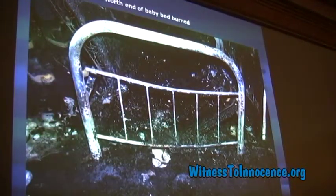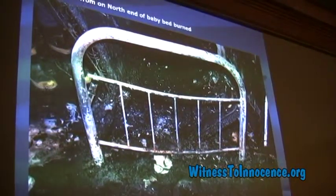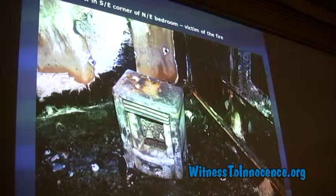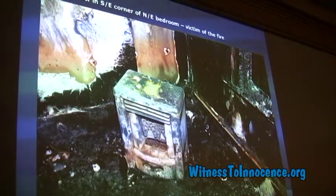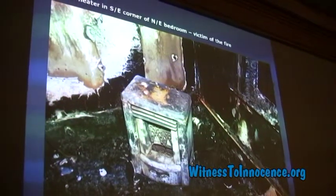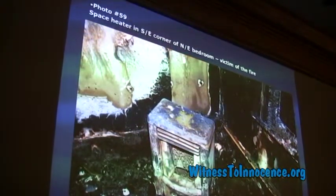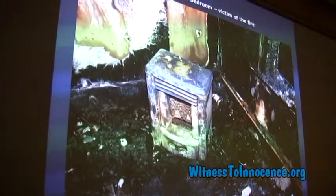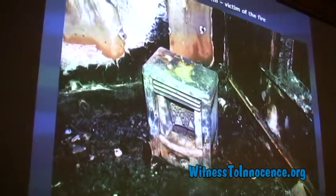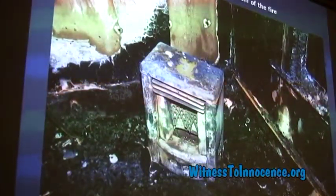Here you have that bed. That's the bed again that is kind of protruding out from the front door. There's the heater that was in the southeast corner of the bedroom. That's the back, that's the south window that we saw earlier, the small window. There would be two other windows over here. The particular bed that we've looked at would have been in front over this direction.